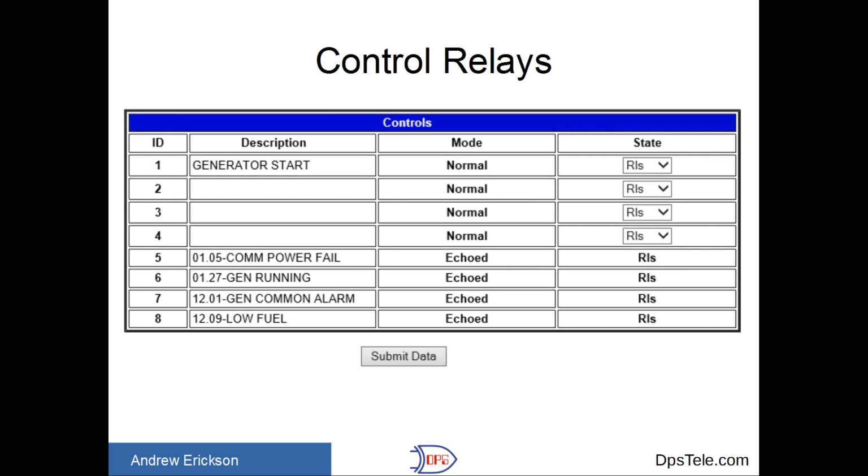These are the control relay outputs, and this is actually where your RTU can control equipment. So in this case, ID1 is the generator. So if we latch this relay, it's going to tell the generator to fire up. Now, numbers 5 through 8, these are special cases, and this is actually using what we call a derived control to automatically respond to certain conditions. So if there's low fuel or the commercial power fails, we can do different things to the generator and make sure that it activates at the right time. So we don't have to have a human actively watching the screen.